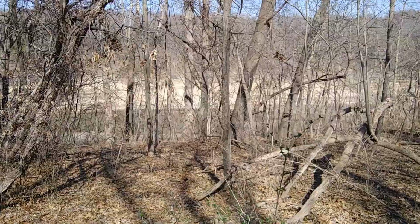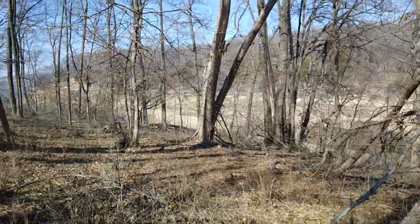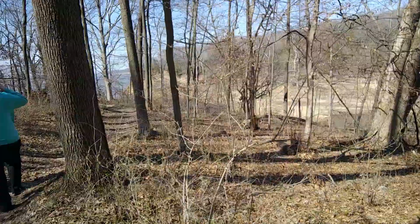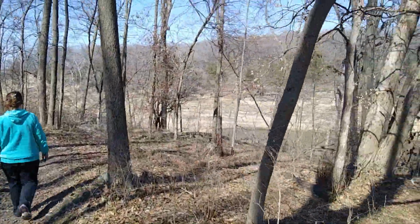When we were out here, it was a very nice day. It was pretty windy, but as you're walking through the trail, a lot of times you're behind a ridge, you're behind a ravine, so you're pretty well protected. You didn't really feel the wind while you're out on the trail as much.